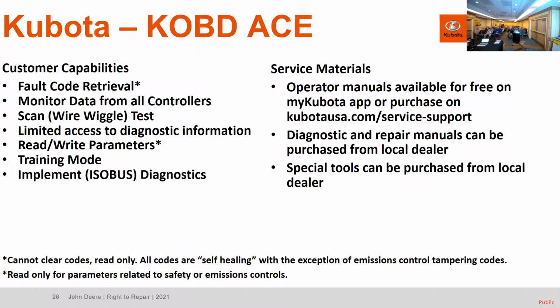You have limited access to diagnostic information. You do have a few read-write parameters. There is a training mode that you can do without hooking to a machine to learn how to use it. It also has an integrated help tool. And then you also have access to implement diagnostics through the ISOBUS connector.